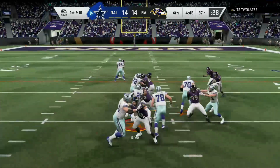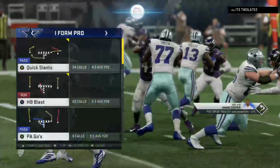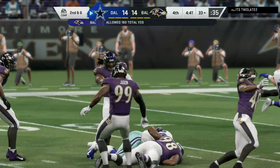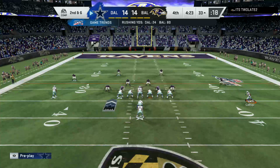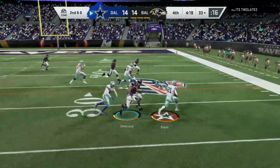A 1st down carry by Elliott. And he'll be a pickup of about 4. He continues to struggle to find a crease to break off a big one and might need to just put his head down and try and ram his way forward. 10th carry now for Elliott.